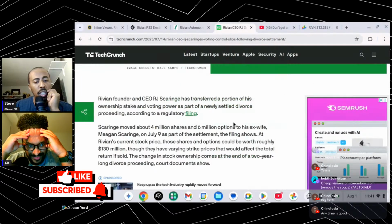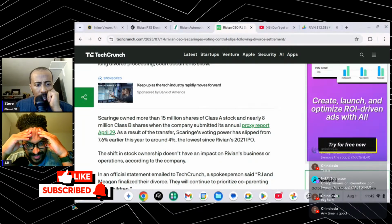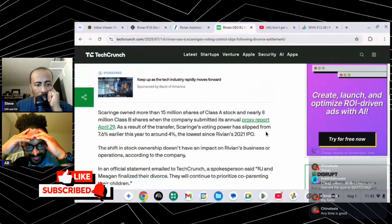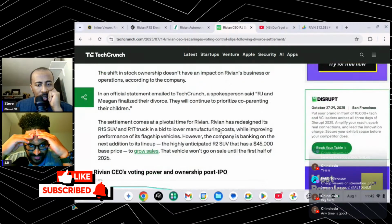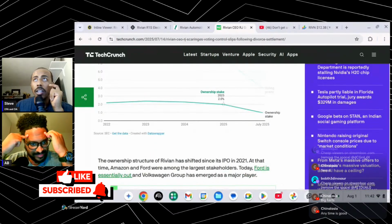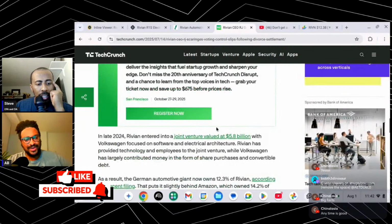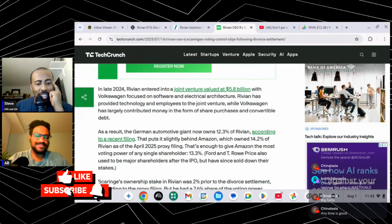Oh, so he's been on this battle for 2 years to get divorced. More than 15 million shares of Class A stock and nearly 8 million Class B shares when the company submitted its annual proxy report. So his voting power has slipped from 7.6 earlier this year to around 4%. Oh, damn. And it has redesigned its vehicles while improving performance. So not the perfect time for him to lose his voting power as the company's shifting direction. Bro, that boy's going through it. He can't even show up at the office and run the company well. He just went through a 2-year divorce. Sheesh.